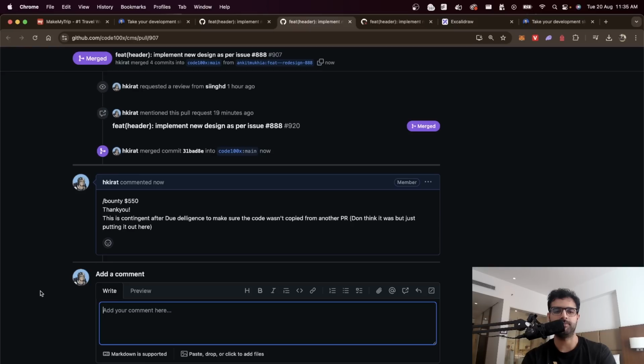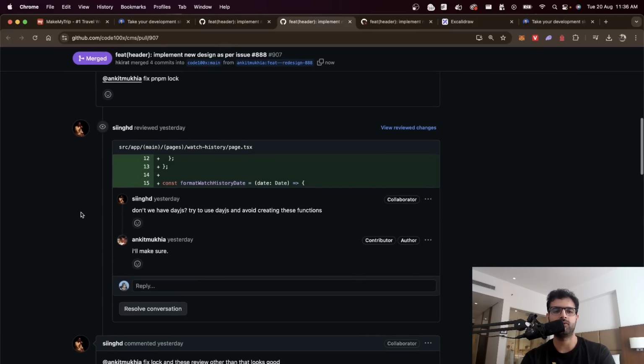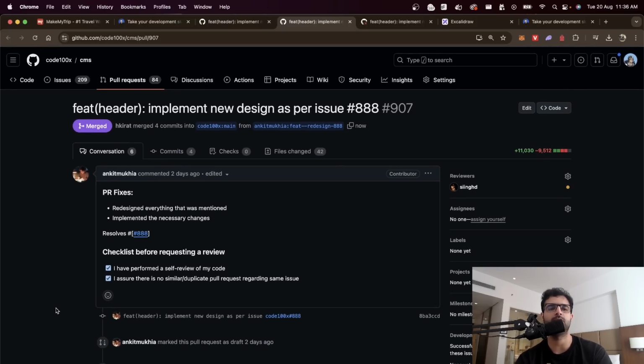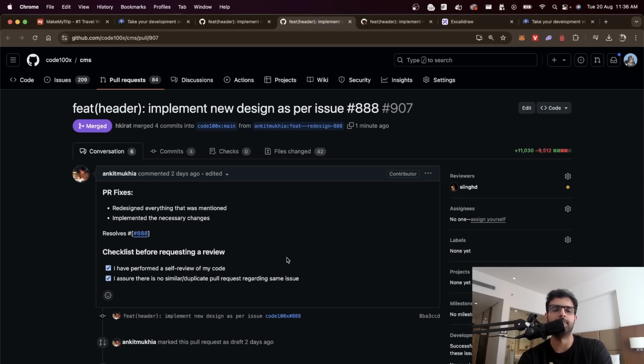Alrighty, that looks good. Thank you, Ankit, and I have followed you. Based on your GitHub, I'm a little skeptical if you made this yourself or copied it from a different PR. So that's why I've put the contingencies. If this is copied from somewhere, we'll split the bounty, do something. But I hope it isn't, and yeah, you get the bounty. Alrighty, cool. This is merged.